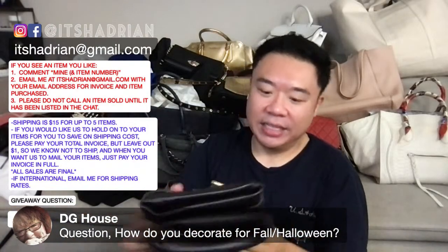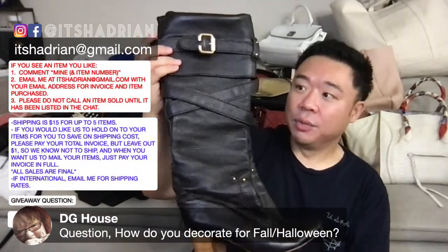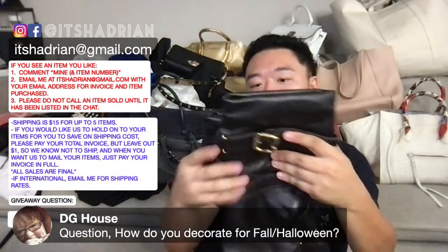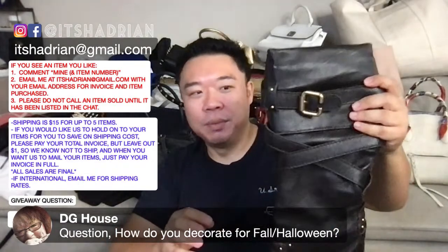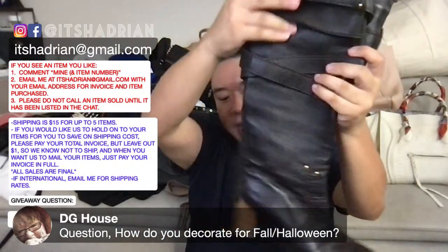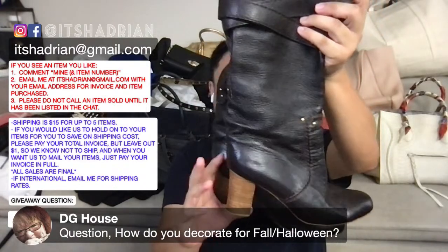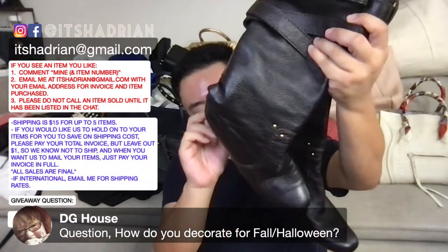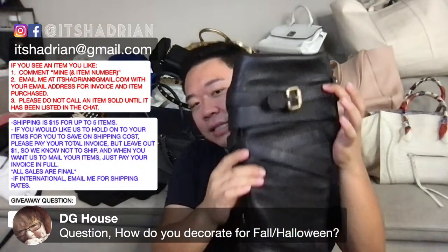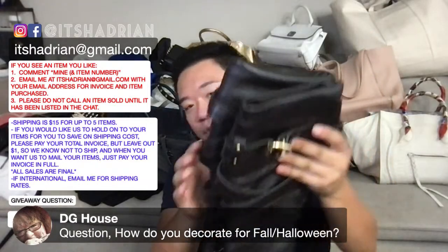Up next, I forgot that I had these for a hot second. These are in a dark, dark brown. So these are dark brown Chloe boots, and they are beautiful. They have this fun buckle detail on the side. I think these are the Paddington boots, with the same hardware as the Paddington. They have a wooden heel right here, about 2.5 to 3 inches. These are size 39 Chloe boots. They should fit like a size 8, 8.5.